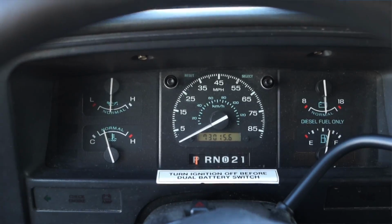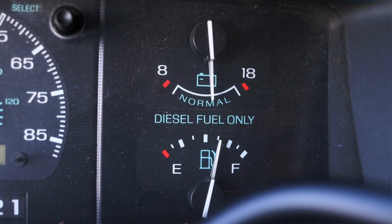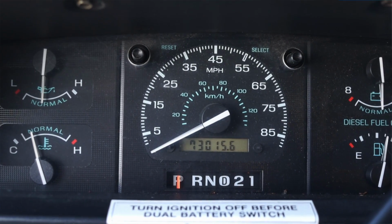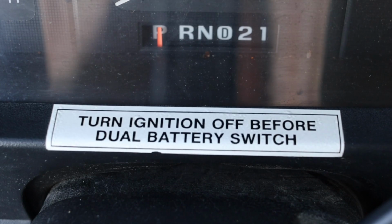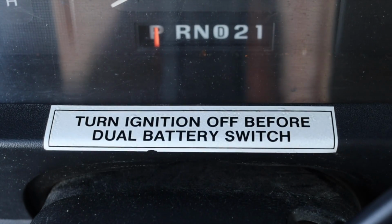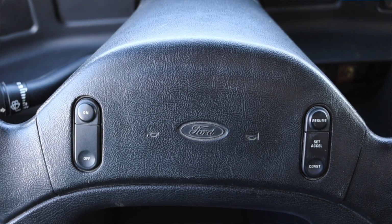Well, in front of me, I have 5 gauges. Off to the left is my oil pressure and coolant temperature. Off to the right is my battery and fuel. And in the center, I get my speedometer and my digital odometer. I also get this funny little label that says, turn ignition off before dual battery switch, just in case you forgot. On the steering wheel, I do have cruise control options.